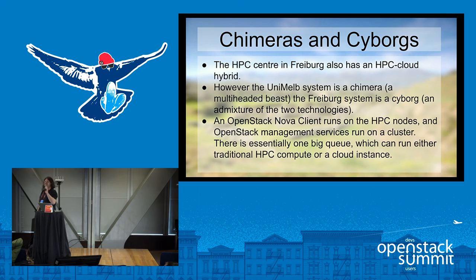You're all convinced? We're going to see hybrids everywhere? So why isn't every HPC system going to go to the same? Why wouldn't everybody do this in the next 10 years? That's a good question. Why wouldn't they?